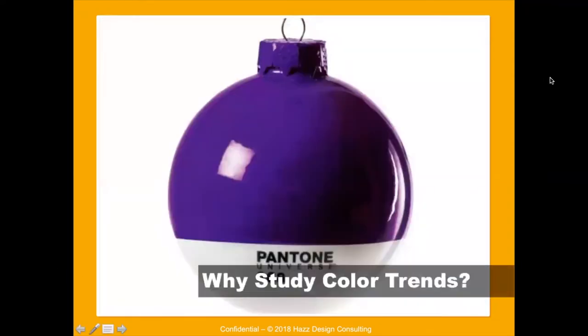There we go. So let's talk about why study color trends. Pantone, Benjamin Moore, pretty much all the major paint companies, Color Marketing Group, as I pointed out, Color Council, all of them put out a color trend report, and they put it out for all kinds of categories. So it's different for fashion than it is for home furnishings. And it should be, right? But I talk about it in terms of color trends, okay?